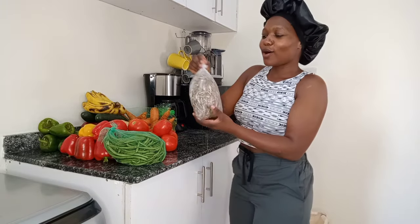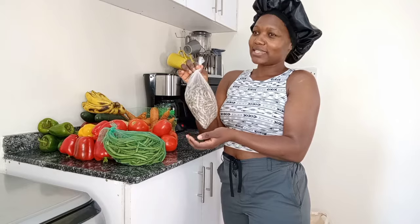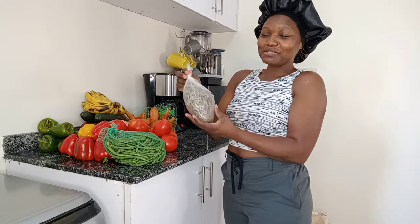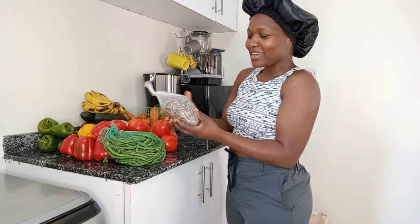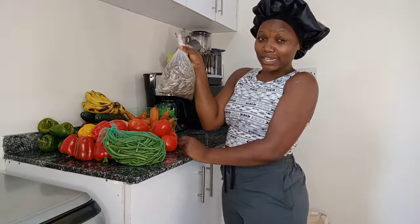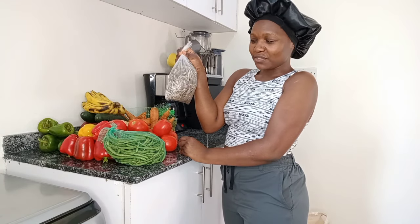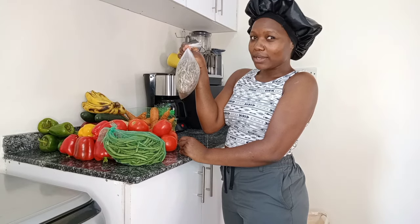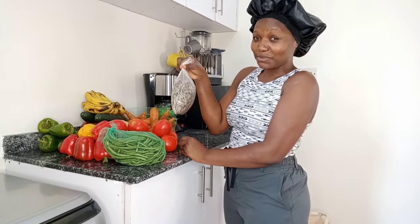And then omena, this is 100 bob, you guys. Every time I go to the market, I have to buy this. I must buy this. So yeah, this is 100 bob. I used to buy this for like 50 shillings in the market, but right now they start from 100 bob. Things are bad out here. So this is 100 bob Kenyan shillings.